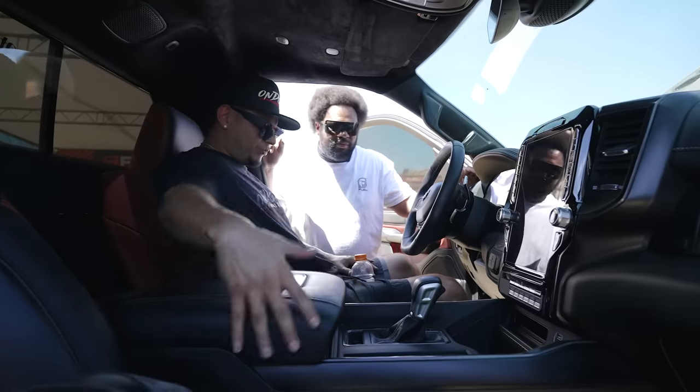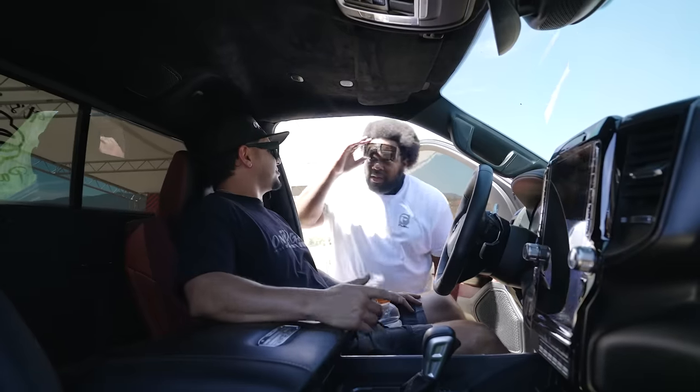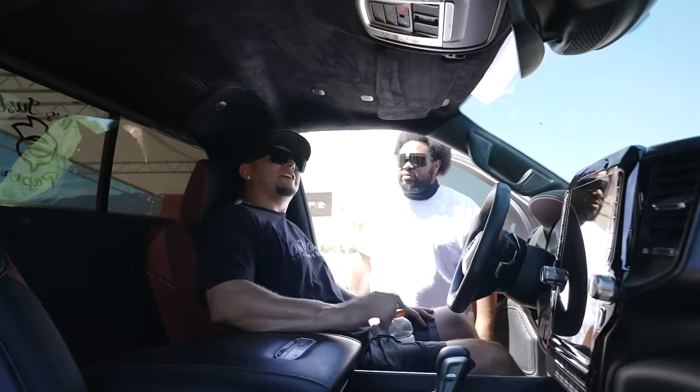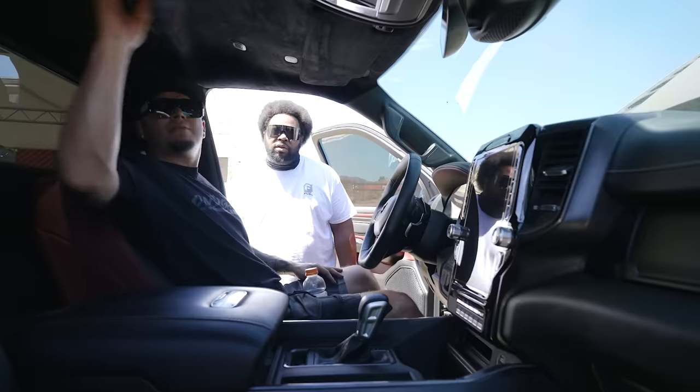Big screen, we still use the center console, original seats. Pretty much everything works the same. Do these usually come with a sunroof? This one didn't have a sunroof. There's a level one, level two. The level two comes with a sunroof. This one didn't.